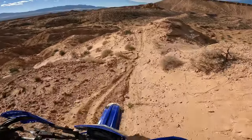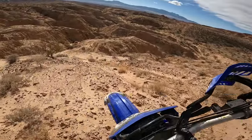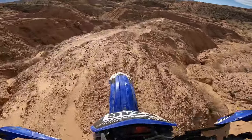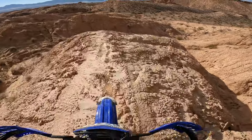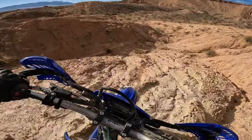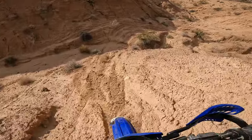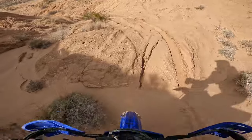I was missing my 450 today. If I had that 450, I would have done some damage today. But the old 250, not her cup of tea right here. She likes a little bit smaller stuff. She likes the flowy things. She does great in technical riding. She's real nimble, whereas the 450 is just the big beast that you can hammer down on a big hill.